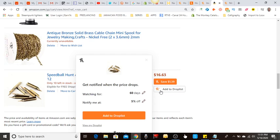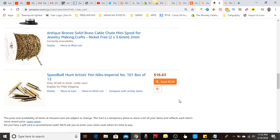Again, you can add it to drop list. Again, you can set it for how much percent off you want it to notify you at. You can set it for however many days you want to watch it for, 90 days, 120 days, 30 days, right? So once Honey has access to a particular website, it will notify you of savings, it will notify you of the best price. It can show you what the price structure has been over the last 30 days, 60 days, so you can see if the price has risen, if it's falling, if you want to watch it.